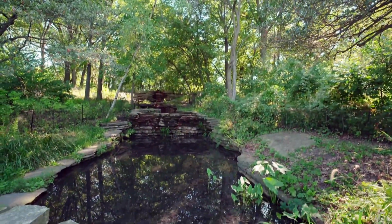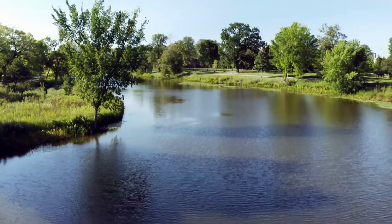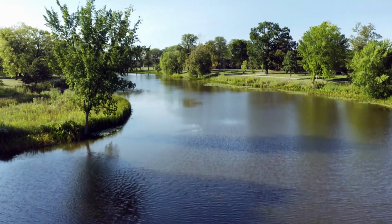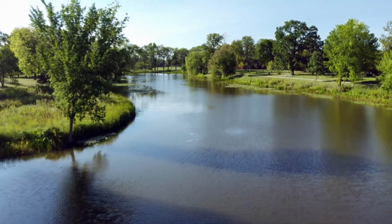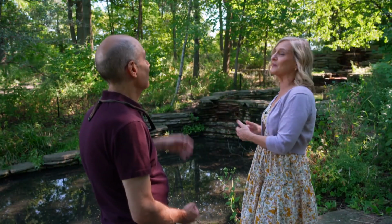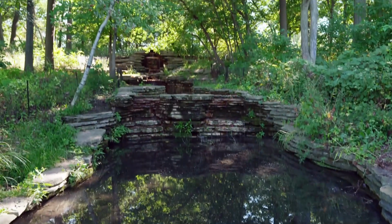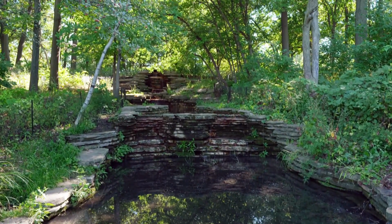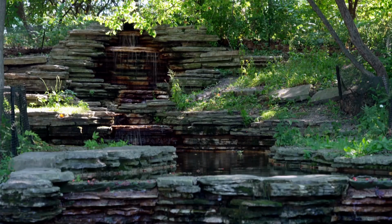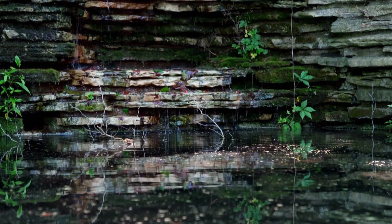Jensen wanted to emulate a prairie landscape, and he felt that a real natural prairie landscape would have a river. And if you had a natural river, there should be a source to the river. And so he created the stratified stone waterfalls. And that's all man-made. That was not there. There's a pipe, and it's just the Chicago water system.